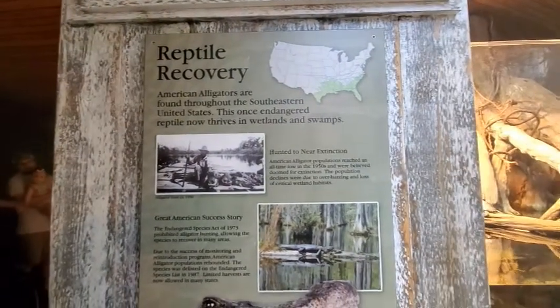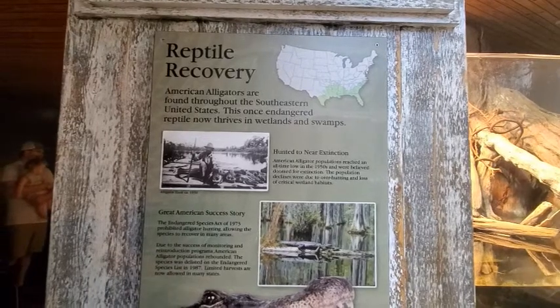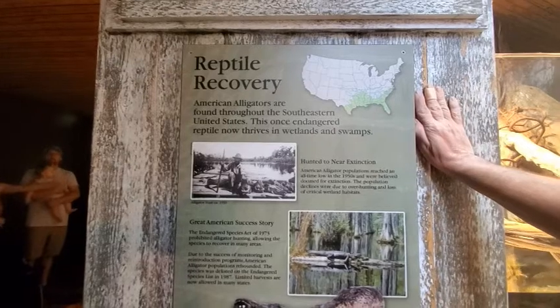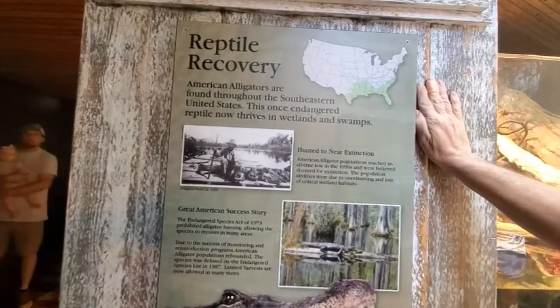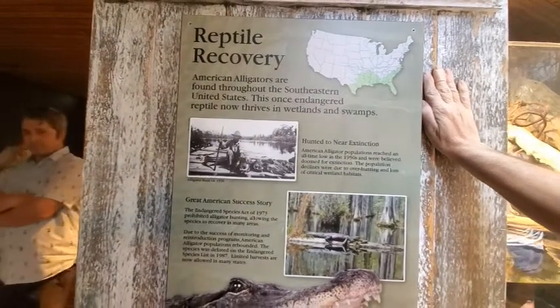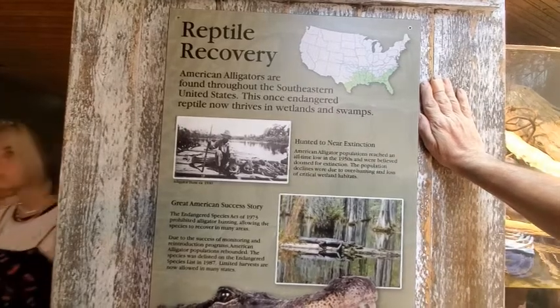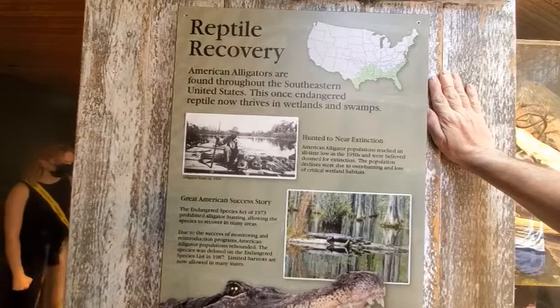Reptile recovery. American alligators are found throughout the southeastern United States. This once endangered reptile now thrives in wetlands and swamps. Hunted to near extinction, American alligator populations reached an all-time low in the 1950s and were believed doomed for extinction. The population declines were due to overhunting and loss of critical wetland habitats.